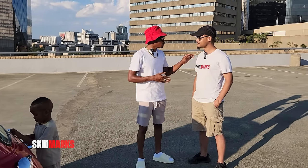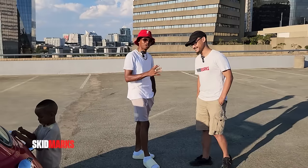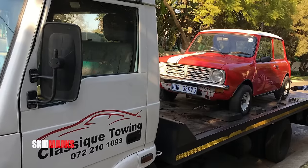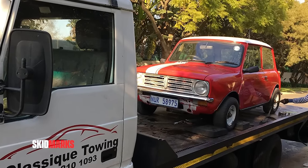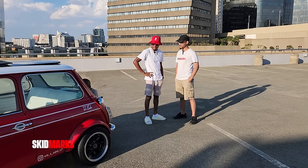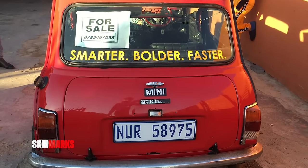I didn't want a Beetle. I know you have one. Yeah, but I didn't want a Beetle. And then I ended up with the Mini. And then I bought one. It was red, not this red. Didn't look anything like this. And then that's where the build began.